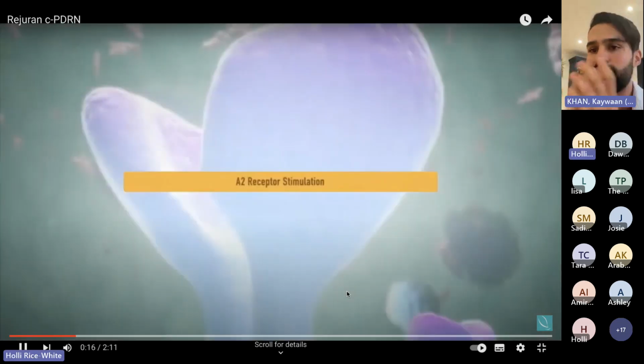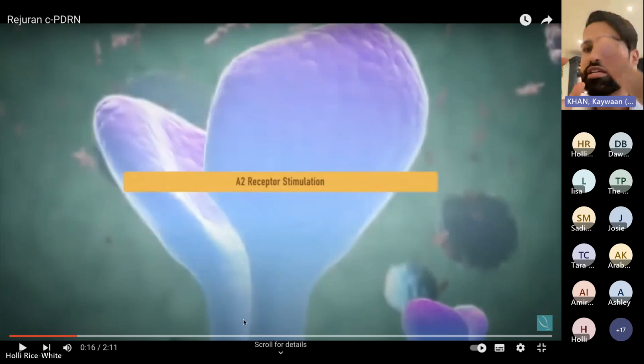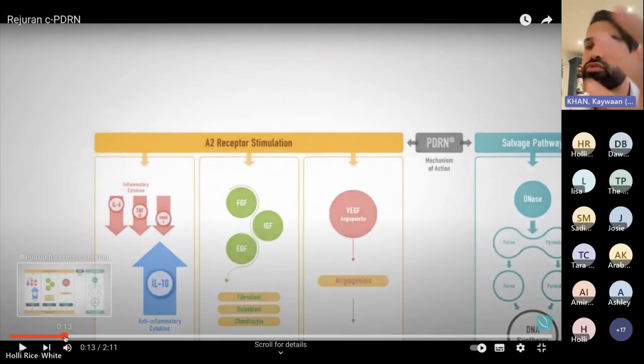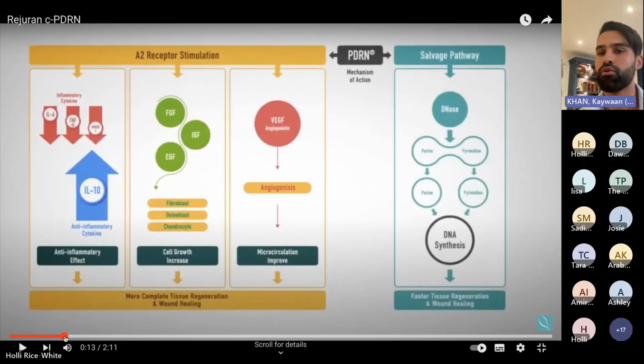So as you can see, there is the A2 receptor stimulation, and there's also the salvage pathway. It's really important to note that there are multiple mechanisms and we're still trying to work out fully how PDRN works.